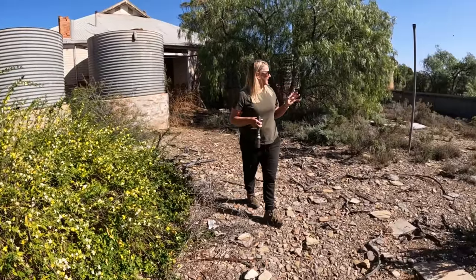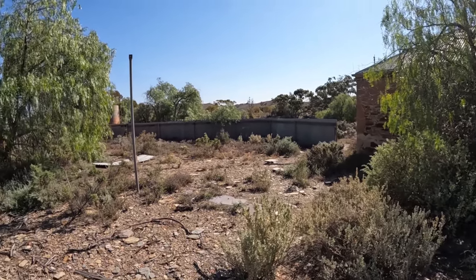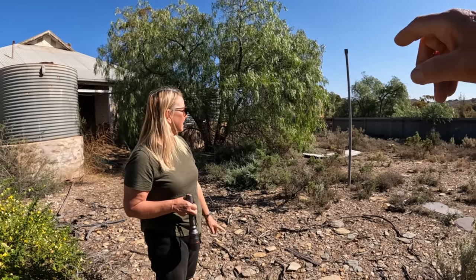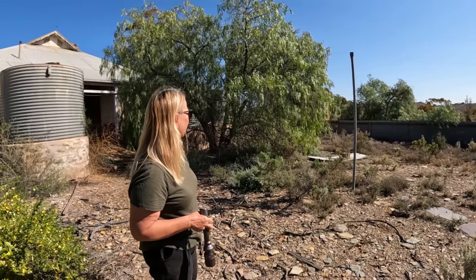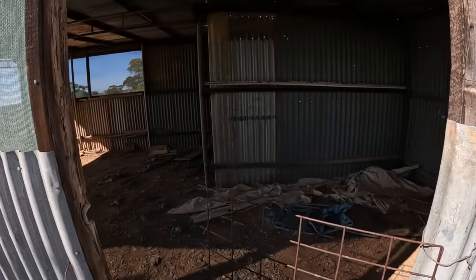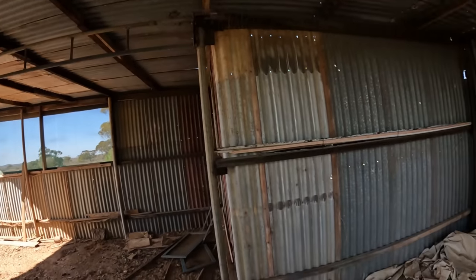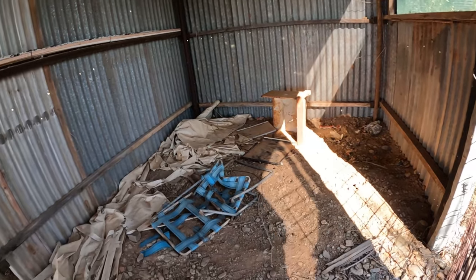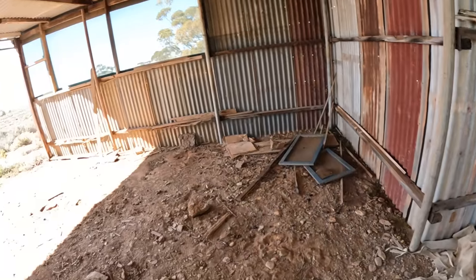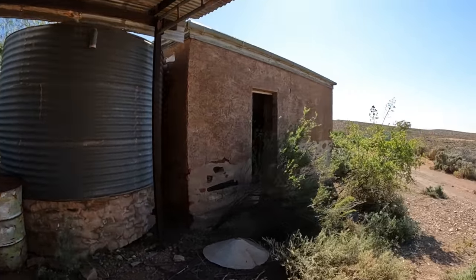Judging by the wire that was on top of the gate, it looks like they put a boundary fence around it, perhaps because they had dogs. Yeah, it's a metal tin fence. That's going right around, yeah. They could have had big dogs here. Looks like a carport of sorts. Another water tank.